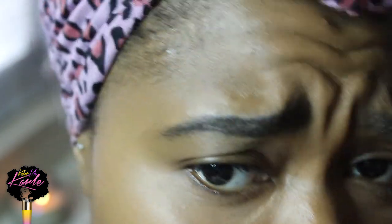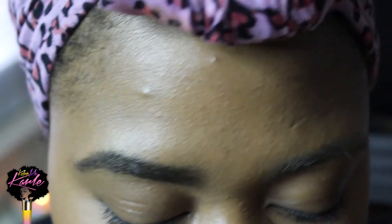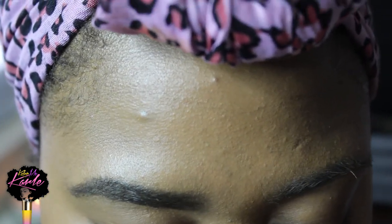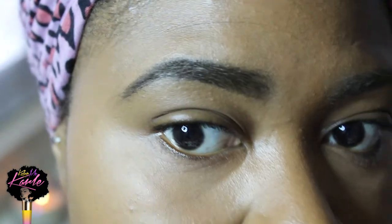Now I'm gonna go ahead and define the bottom with my concealer. It's MAC Studio Fix concealer in NC45 that I'm gonna use just to define my bottom. This is optional, you really don't have to do it, but this is what I like and it works for me, you know?